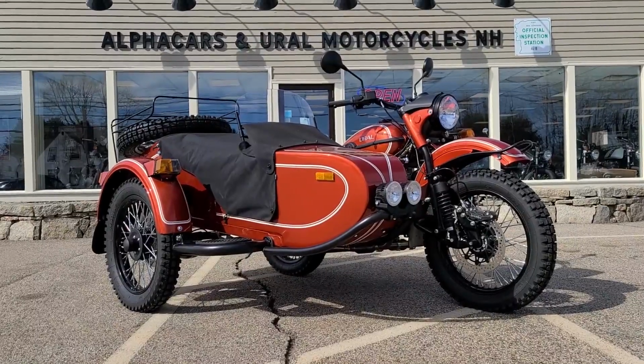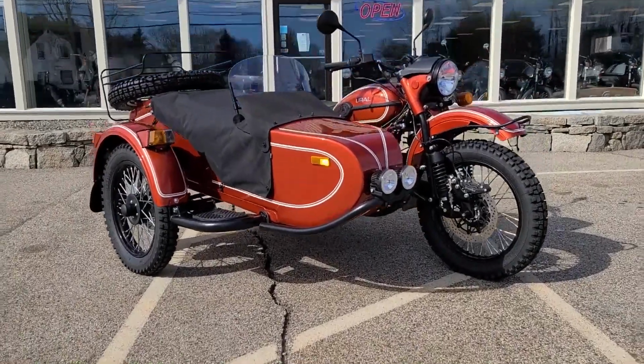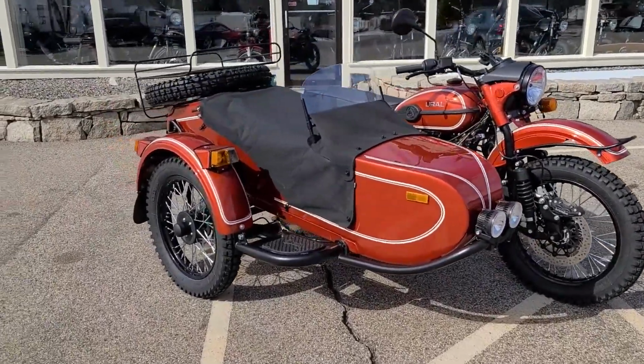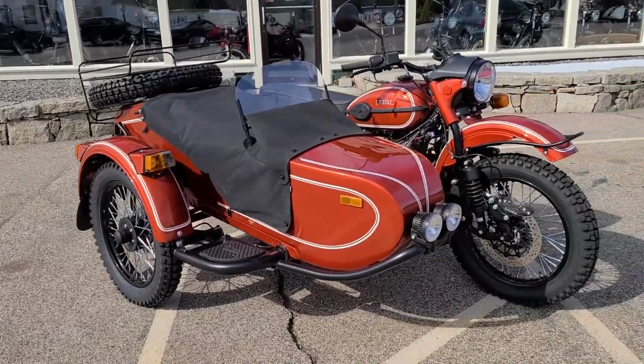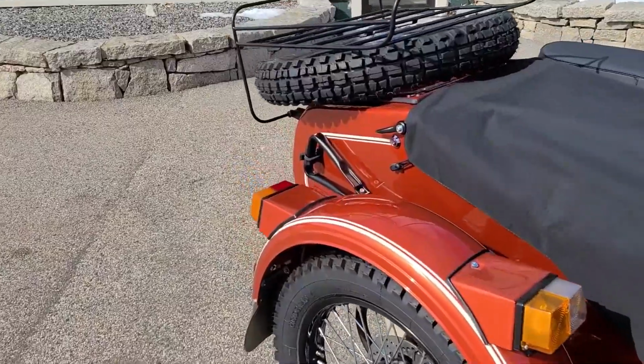Good afternoon from AlphaCars. Today we're going to be taking a look at this 2020 Ural Gear Up. I'll give you a quick tour of this particular motorcycle and all of its specific factory options, as well as show you some of the more general features of the Ural product line. Start by looking at the paintwork.